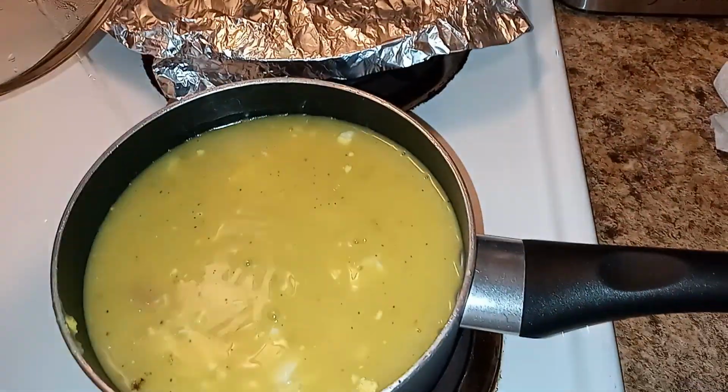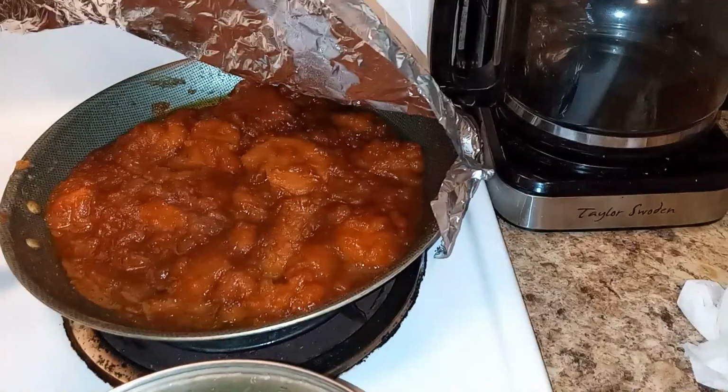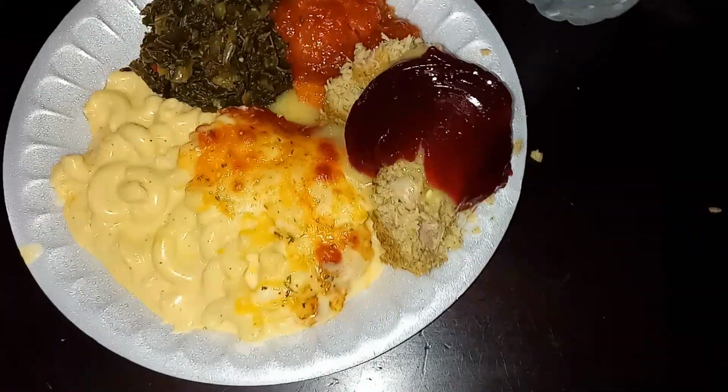This is my gravy warming up for my dressing. Have some candy yams right there. And then I just have some glory greens. I do have to open the cranberry sauce, y'all. And here are the kids' plates. I'm about to make mine so I can enjoy the fruits of my labor.